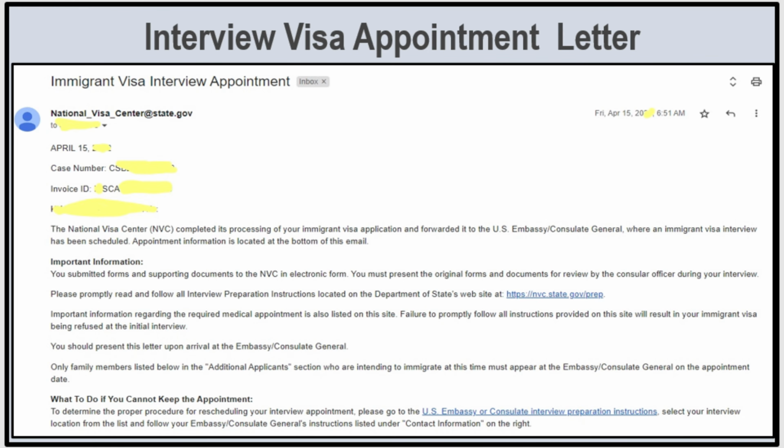So here is important information. This is what you need to read because a lot of people miss that one. You submitted the forms and supporting documents to NVC in electronic form. They told you that you must bring the original forms and documents for review by the consular officer during your interview appointment. So if you cannot keep the interview, this is very, very important: call the US embassy or consulate in your country to reschedule it. Do not just ignore it. Call them and reschedule it.